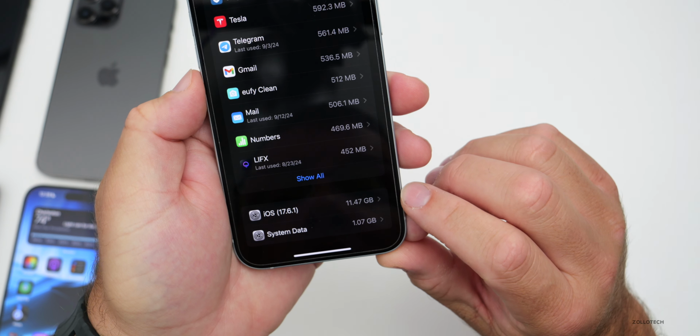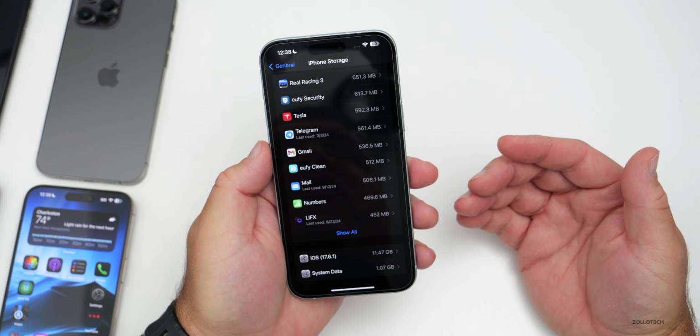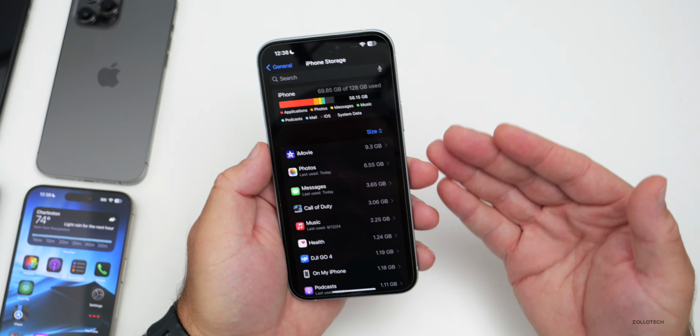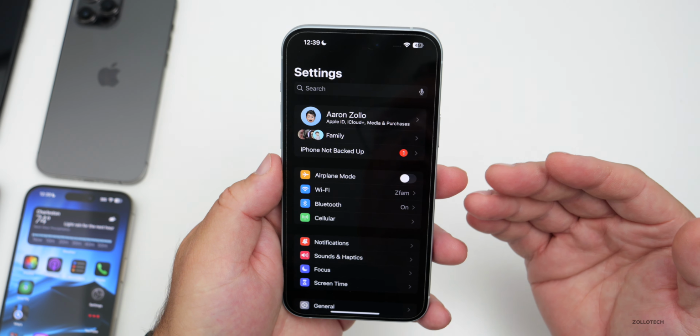Below that, you'll see iOS is actually taking up 11.47 gigabytes. So typically anywhere between 6 to 10 gigabytes, I say. Make sure you have that free, and you should be good to go as far as having enough storage to install the next update.